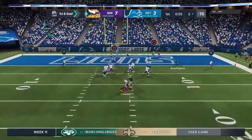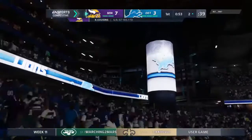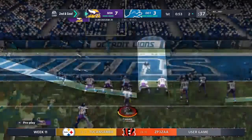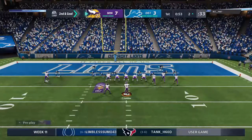From the shotgun, it's Cousins. Hit as he throws there, incomplete. He was trying to go back to Beckham there, but it'll be second and goal.